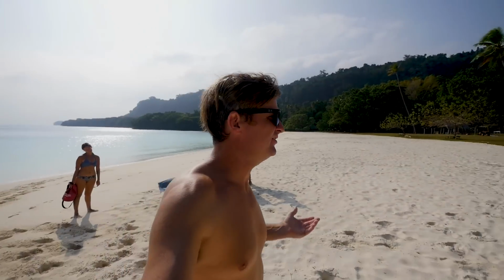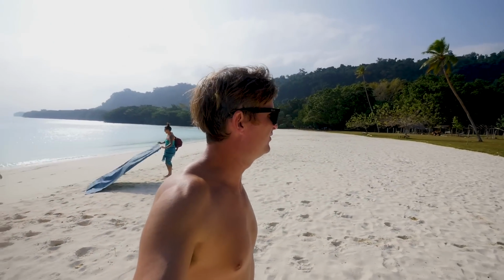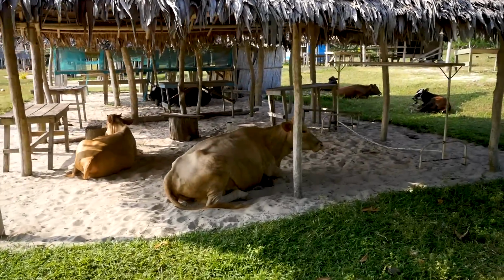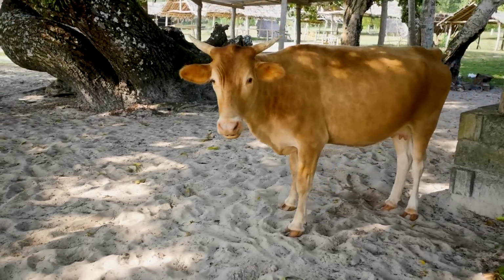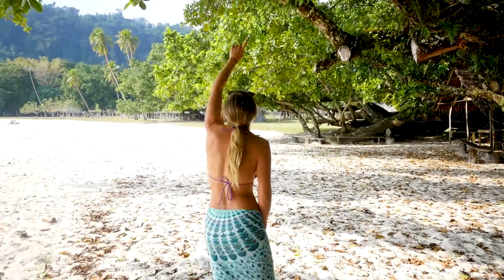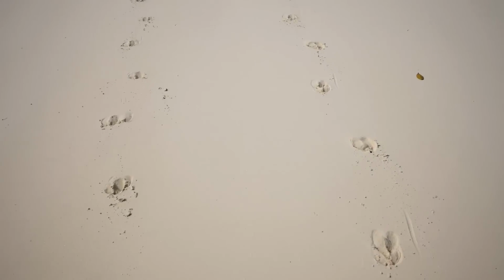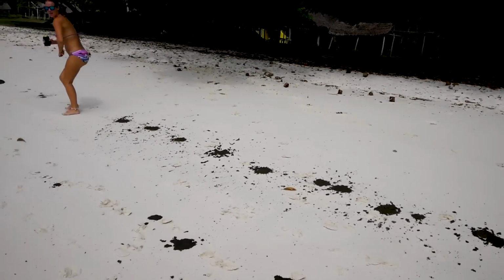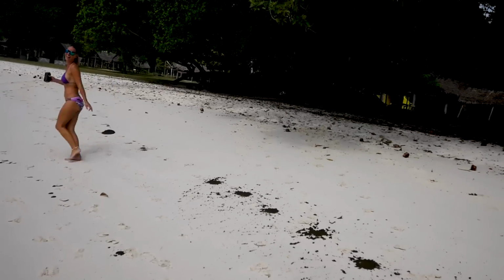Trying to figure out, it looks like this place used to be a resort or whatever, but now it's just full of cows. Some cow had some serious issues here. So it's an odd beach, you gotta watch out for those kind of landmines. I mean, this is South Pacific, you know, might be landmines here, but not those kind.